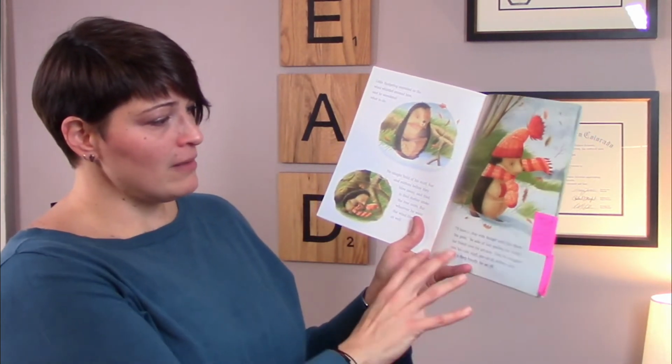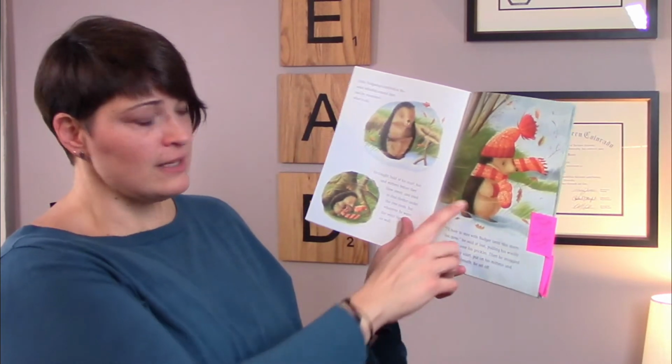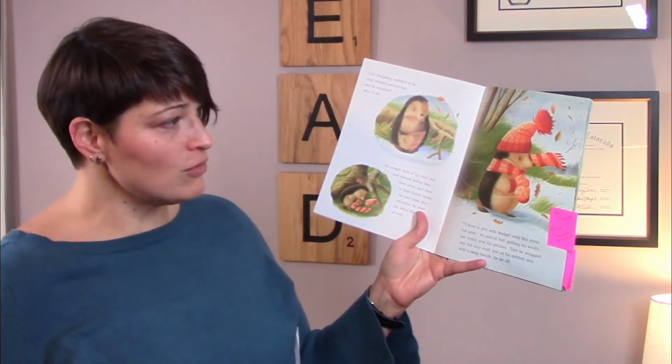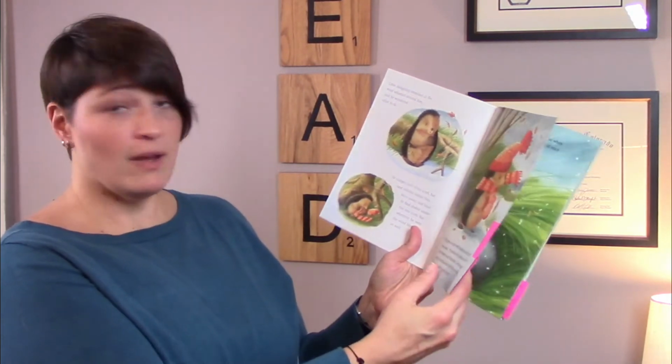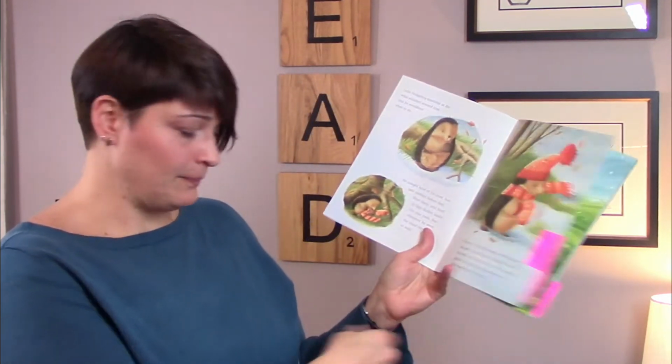So I might say here, for example, "Oh, goodness, he is so brave. That storm looks terrible. He's very brave to go out in the storm and try to find a place to stay that's safe." All right, so I can react to the text, and that also pulls their attention in.